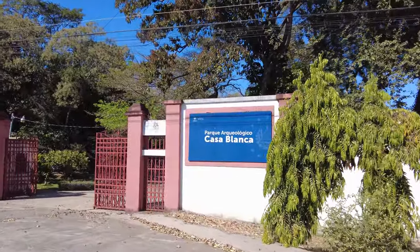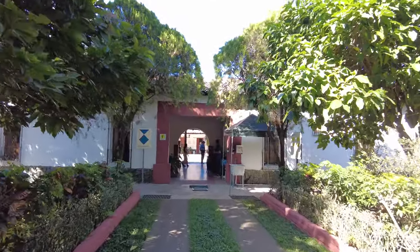We've just cut all the way across the town of Tazumel to Casa Blanca, which is another archaeological site here. So we're gonna head in and check out some of these old ruins.